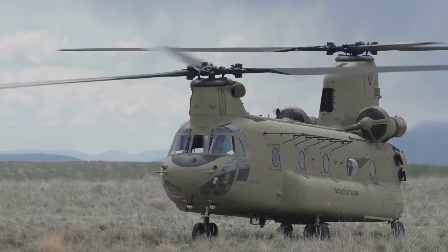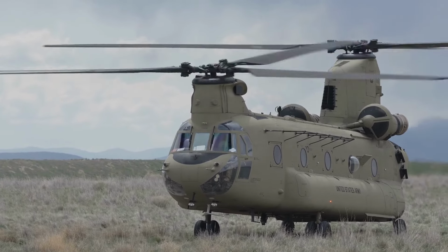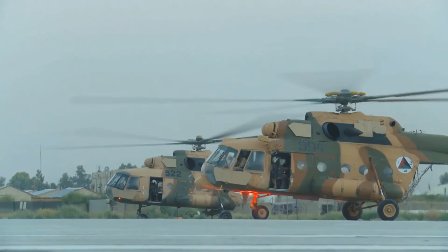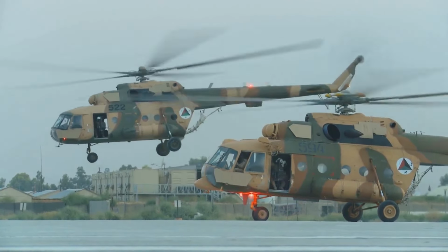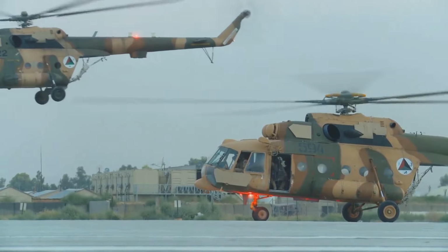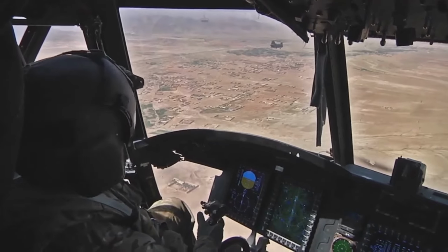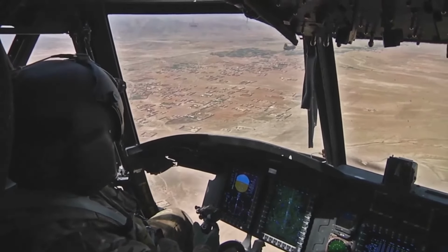It's not just about the numbers. It's about the variety and the advanced technology each aircraft brings to the table. From the Black Hawk and the Apache to the Chinook and the futuristic Comanche, the US Army's rotary wing fleet is a force to be reckoned with. These aircraft are not only faster and more versatile, but they also pack a heavier punch with their superior firepower. But it's not all about helicopters, is it?